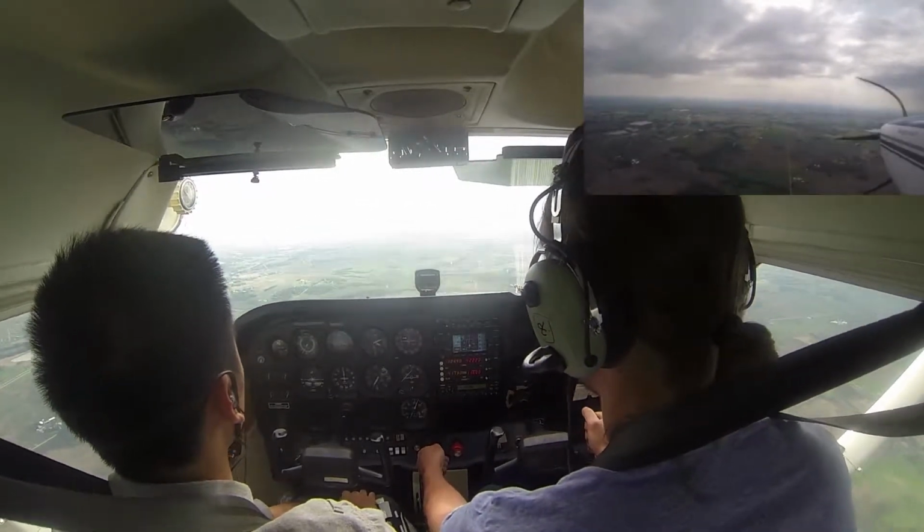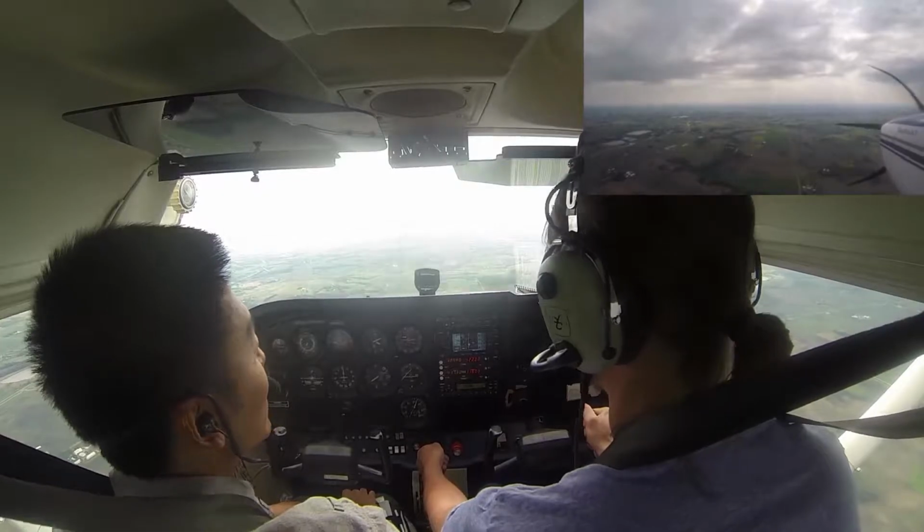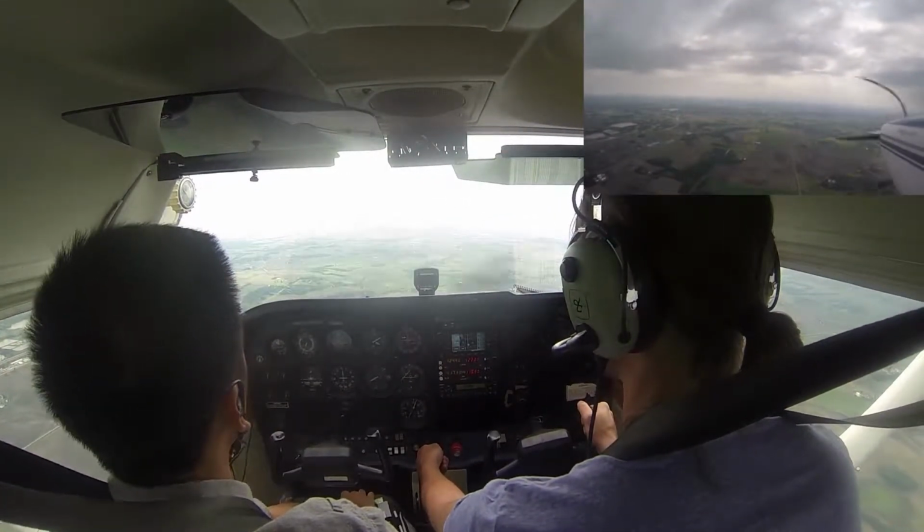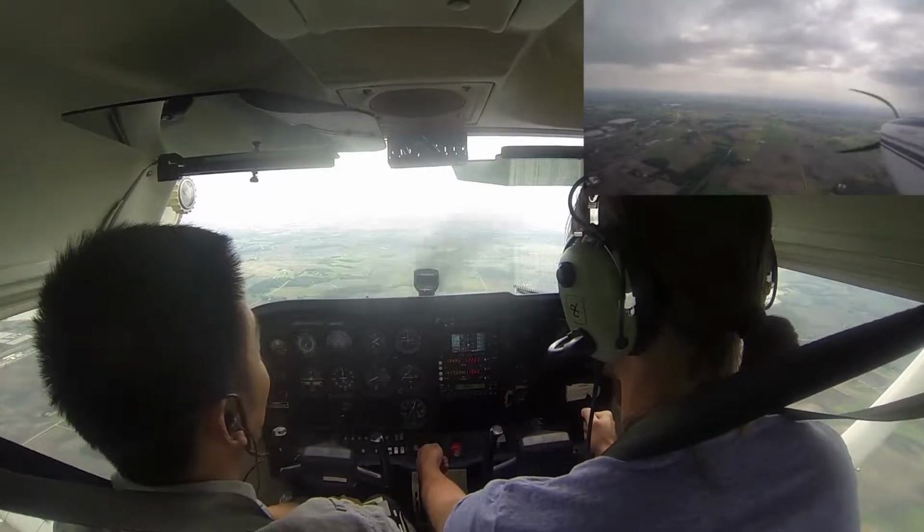That's very, very nice. Don't worry about that. It's just turbulence as we get close to the ground. The air is more smooth up there than closer to the ground.